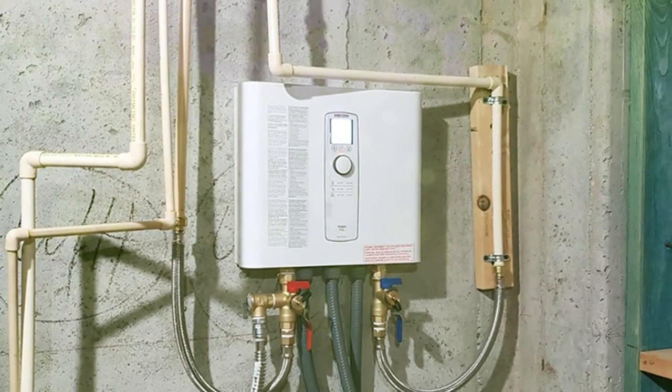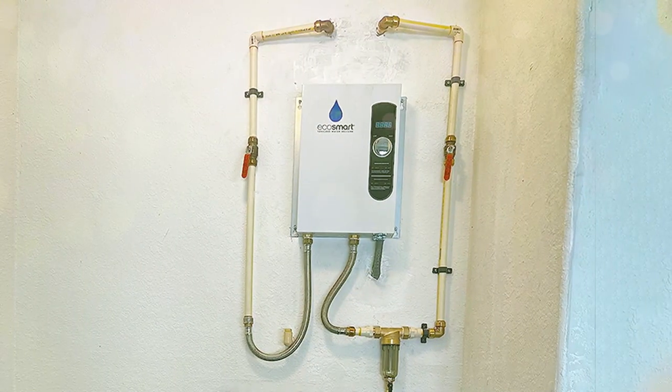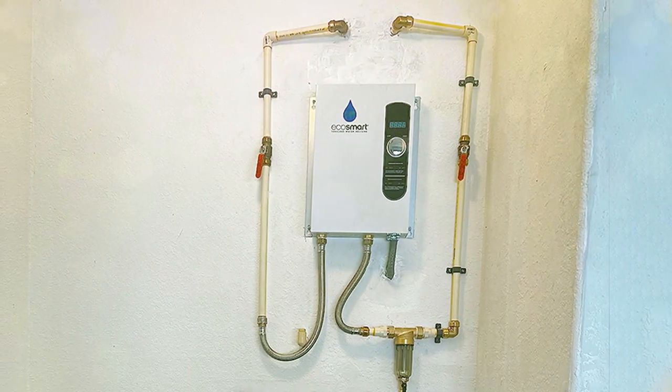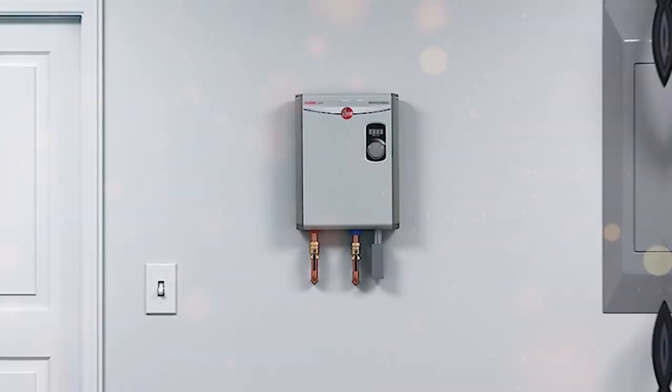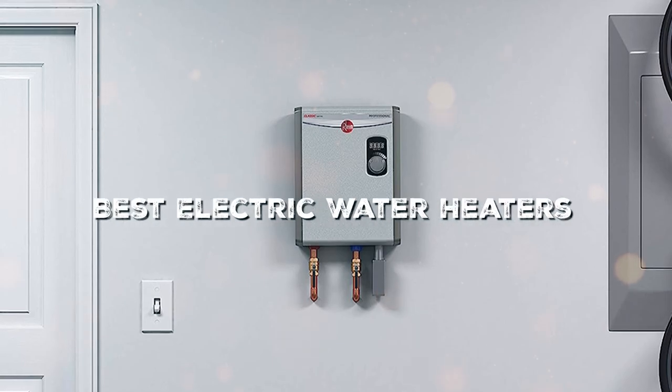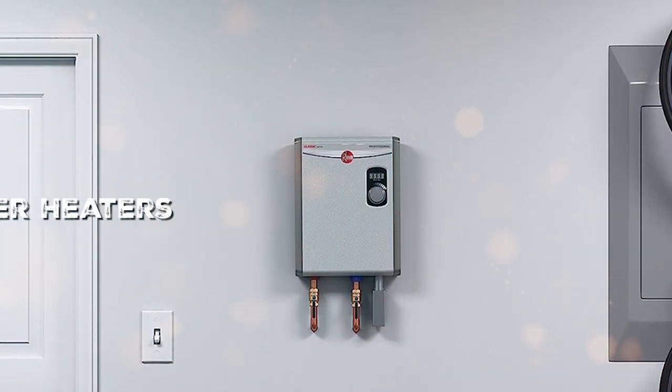Now, before you click away thinking this is boring, hold on a second. A good water heater can save you money, time, and yes, even your sanity on those cold winter mornings. So, grab a cup of coffee, sit back, and let's get into the 5 best electric water heaters that you absolutely need to know about. Trust me, you won't regret sticking around.